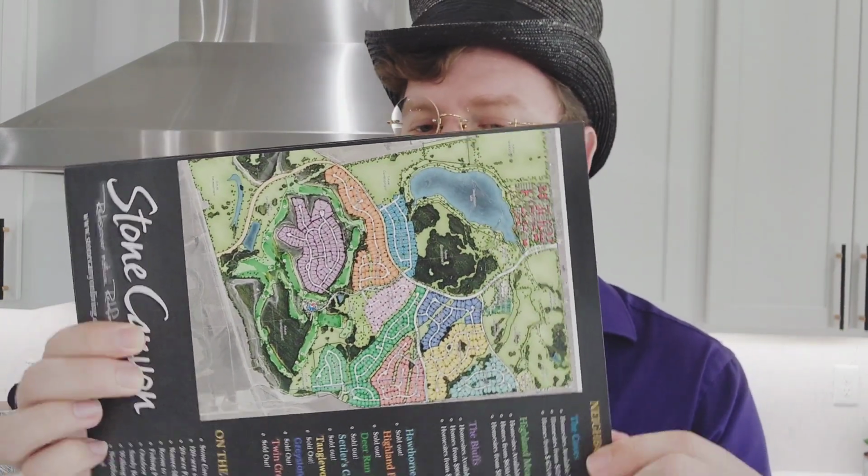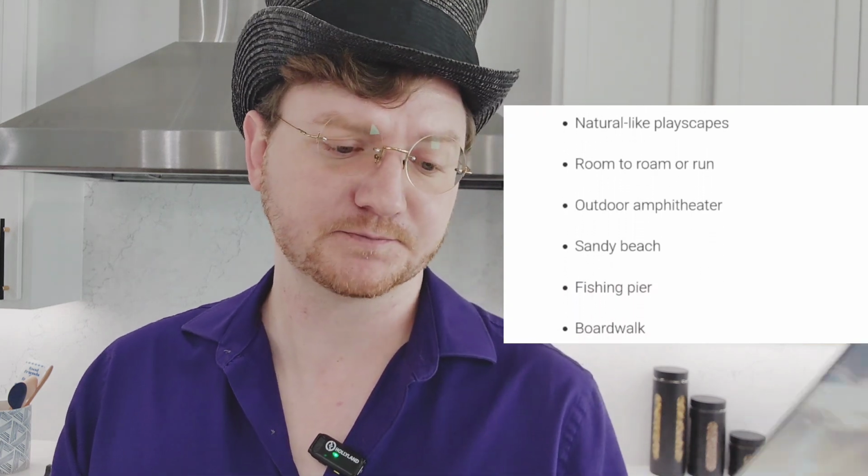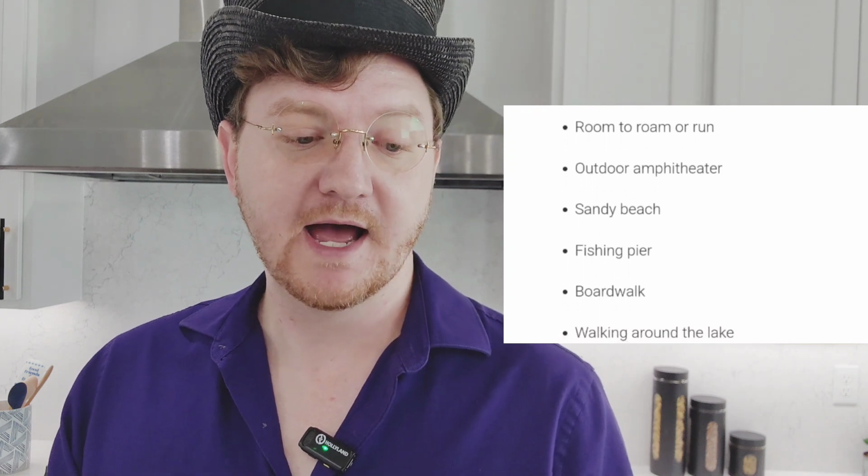They are fantastic. So about Stone Canyon though, here's kind of a rough map of the community here, but some of the things that you can enjoy if you live here, like I said at the beginning, there is their own elementary school. They have a 120 acre stocked lake if you're into fishing or just sitting out by the lake. There's also a 20 acre park. They have playscapes for the kids. You've also got just open fields if you want to go play frisbee or run with your pets, whatever. They've also got a fishing pier, an outdoor amphitheater, beach, like a sandy beach. So it's not just a lake, actual sandy beach. It's pretty amazing. Walking trails, and of course that resort style pool.